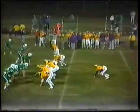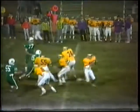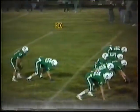Bloom passing the ball. Bloom taking the handoff, throwing the ball. Bloom going long and kicked away. Three, Pepper David, the freshman.